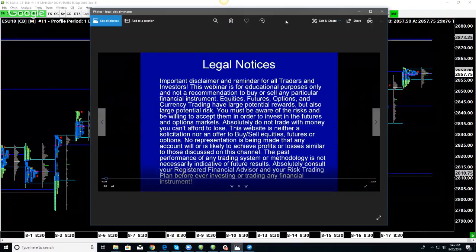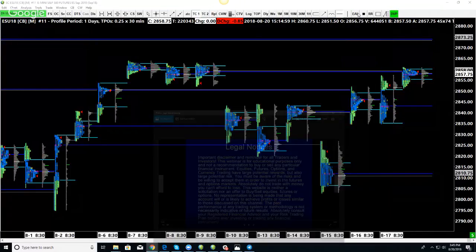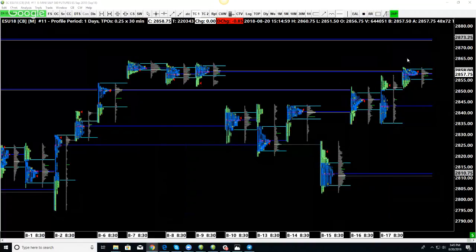So number one, this is going to focus on ES, not on bonds. I'll do a separate trade review for bonds, which we also are trading in the room. The number one thing that we look at when we come in the day is, first of all, on Friday, we closed near the high of the day.